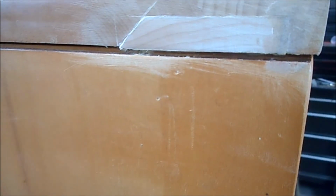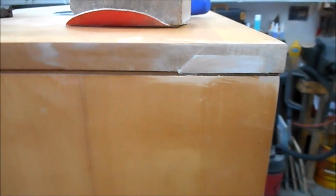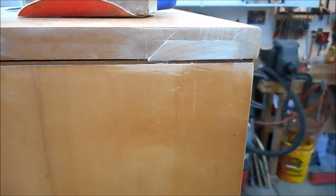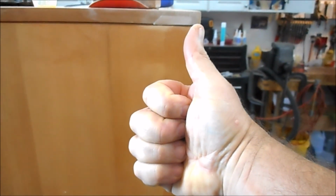Okay, that's done. After a little bit of sanding, that's in there. Second inlay, done. We're ready to move on to refinishing.